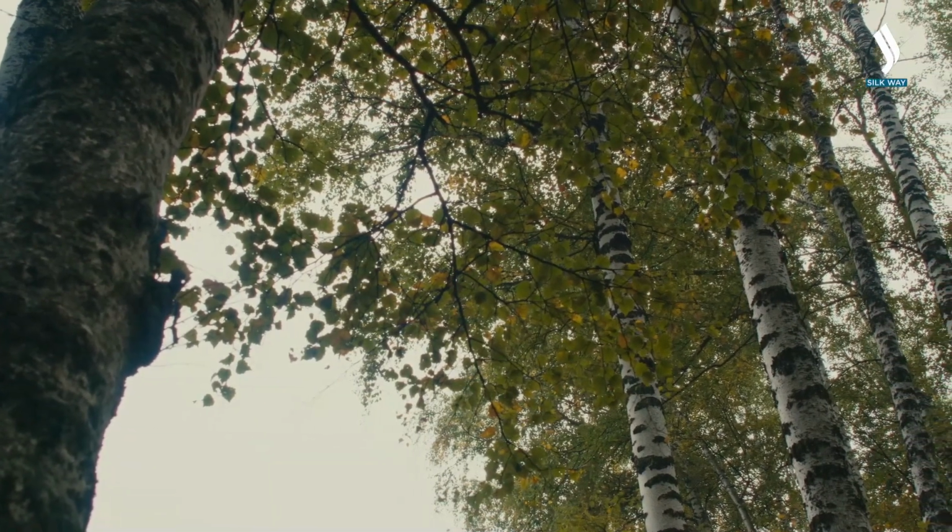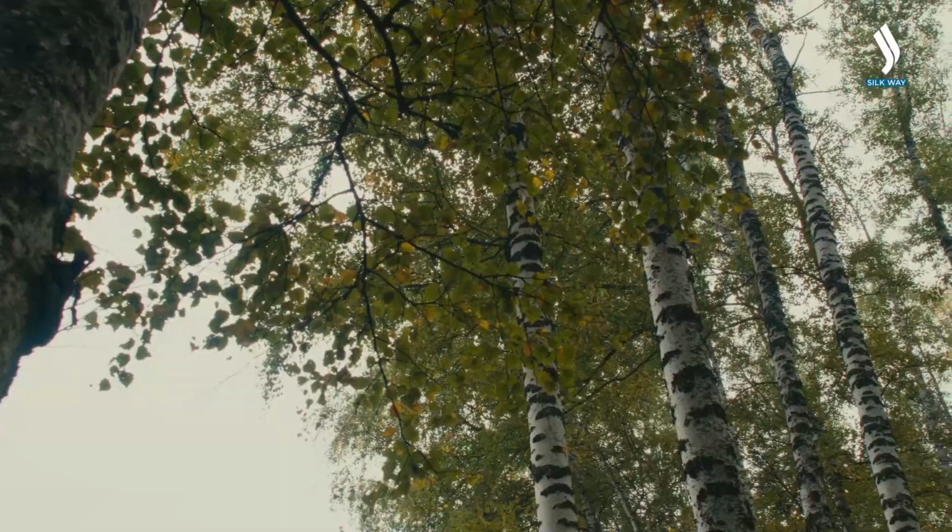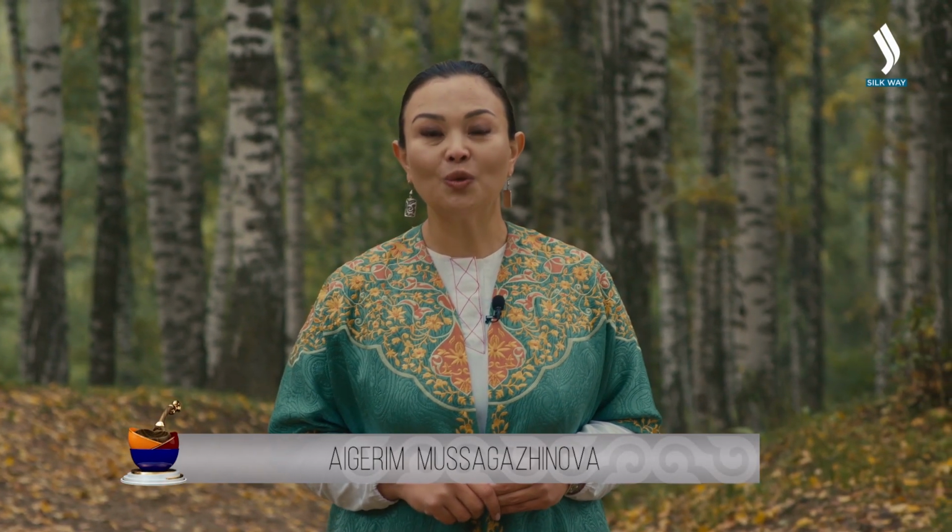The beautiful birch grove where we find ourselves today is also protected by the state. It's located in the city of Almaty. Couples and families come here to have cozy picnics in the shade of these magnificent trees.